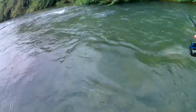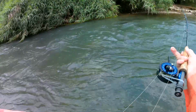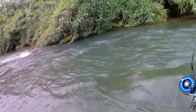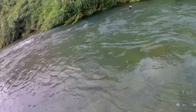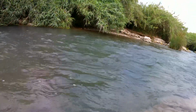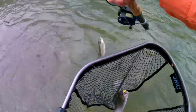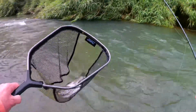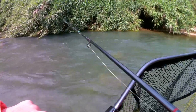We'll start. Possibly just a fish on the very first cast. What do you think of that? I haven't changed the and it's come to the orange fritz. Oh, I've got two. That's why I'm in trouble. I've got two, guys. That's one. Well, what do you think of that? That was all a bit clever, wasn't it? Too clever for my own good, really.